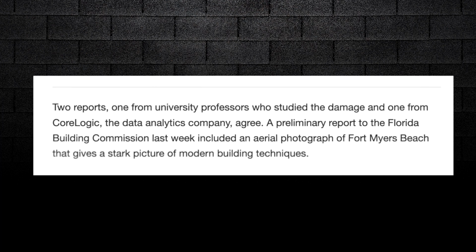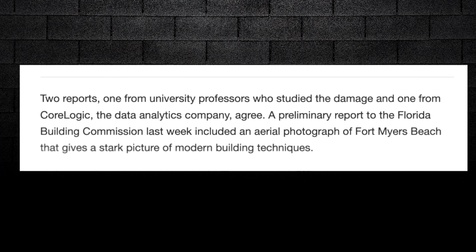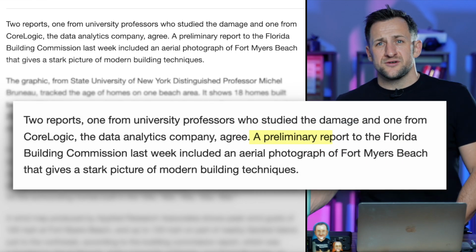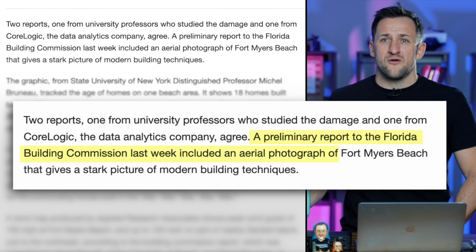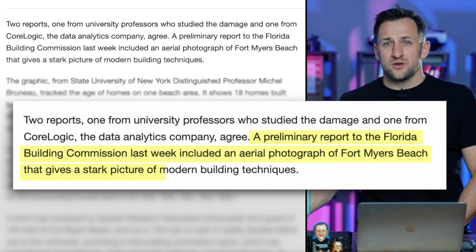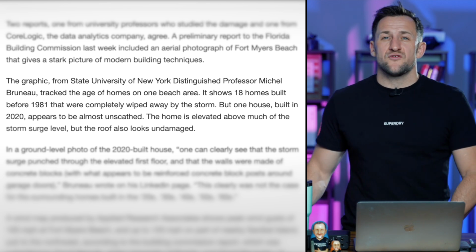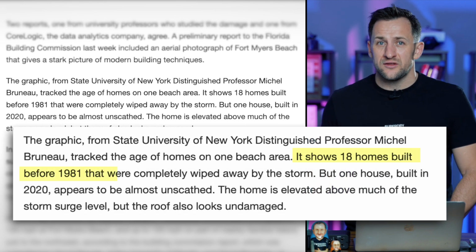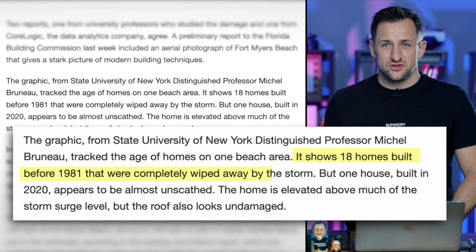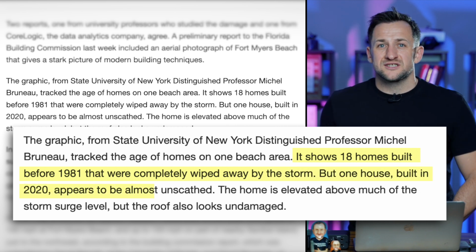2 reports, one from university professors who studied the damage and one from CoreLogic, the data analytics company, agree. A preliminary report to the Florida Building Commission last week included an aerial photograph of Fort Myers Beach that gives a stark picture of modern building techniques. The graphic from State University of New York distinguished Professor Michael Bruneau tracked the age of homes on one beach area. It shows 18 homes built before 1981 that were completely wiped away by the storm. But one house built in 2020 appears to be almost unscathed.